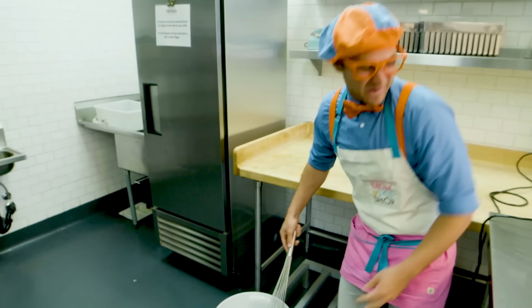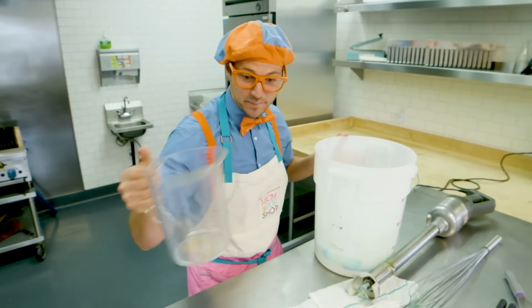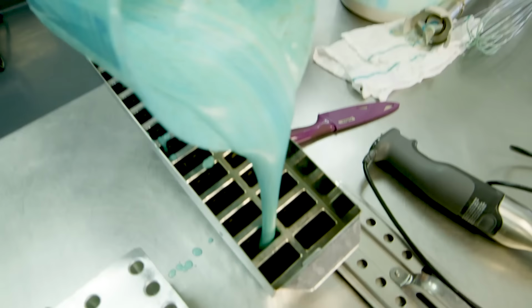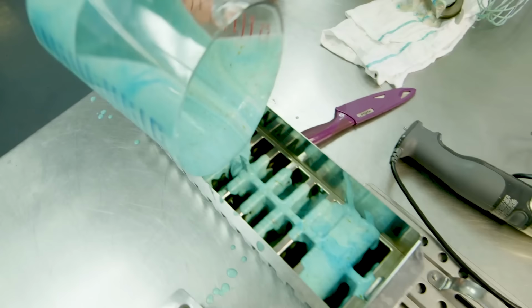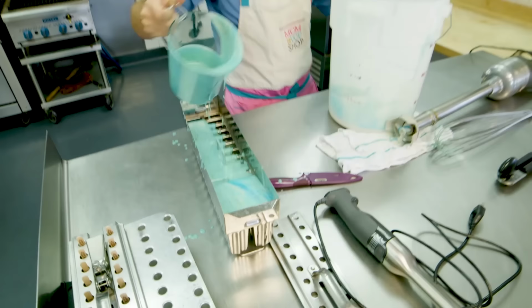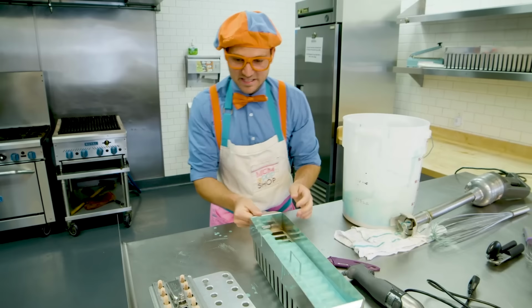Okay, let's put this right over here, and then we can bring this up and grab this pitcher. Remember from earlier, we need to scoop some out. Oh, I am so excited. Pour some in. Let's grab another scoop. Okay, here we go. Okay, whoa! All right, I think that's plenty. So let's give it a shake. Okay, yes, these are gonna be so yummy.